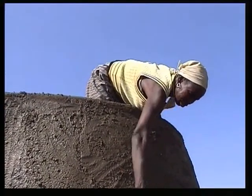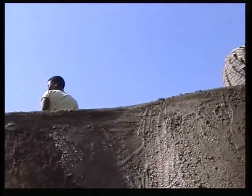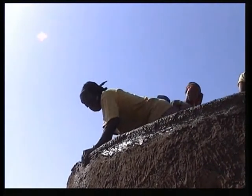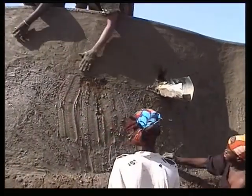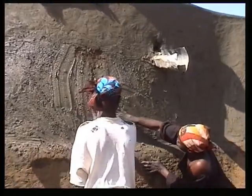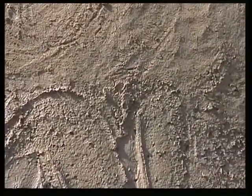In this group, there are only two women who have the traditional artistic knowledge to draw the patterns. In the past, women from other houses would come to help. And here they are helping a neighbor with the work. This group is organized to revive the art and to engage in income-generating projects like pottery.